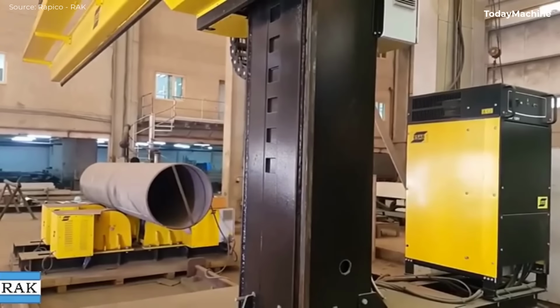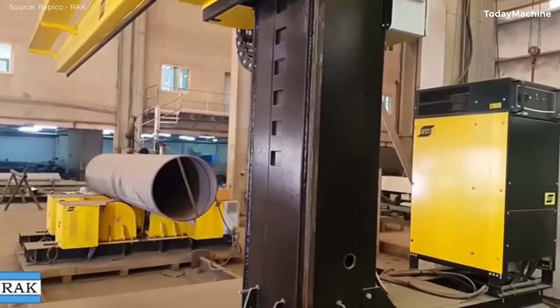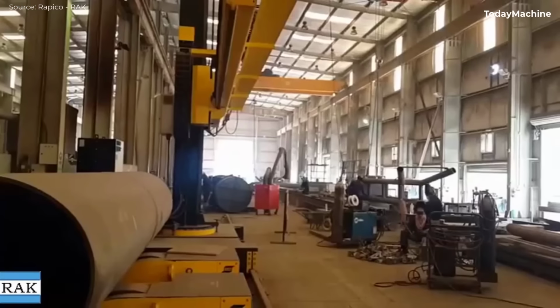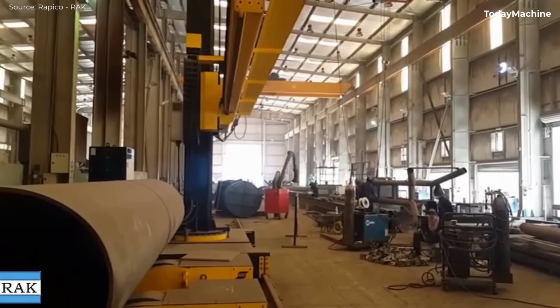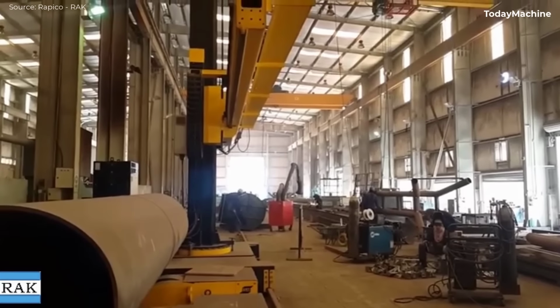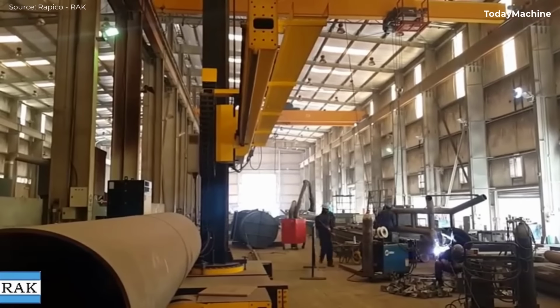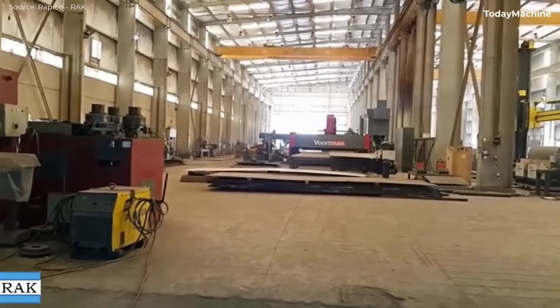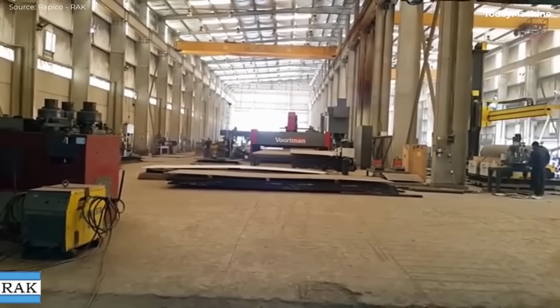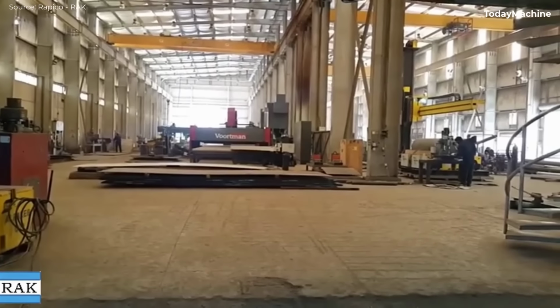Market size and growth. As of 2023, the global structural steel fabrication market was valued at approximately $160 billion. The market is expected to grow at a compound annual growth rate, CAGR, of 4.5% from 2023 to 2030, reaching around $215 billion by 2030. This growth is fueled by increasing demand for steel structures in residential, commercial, and industrial sectors.